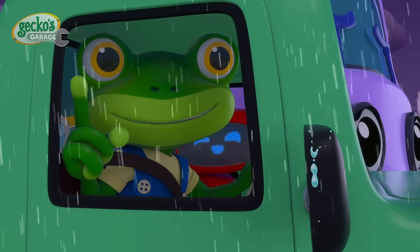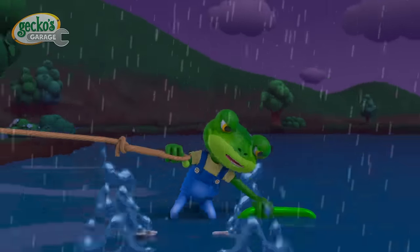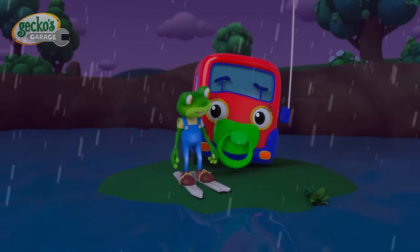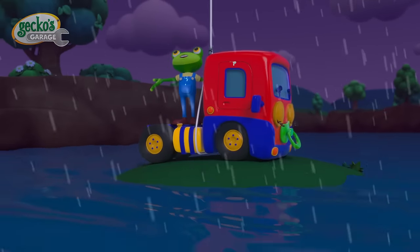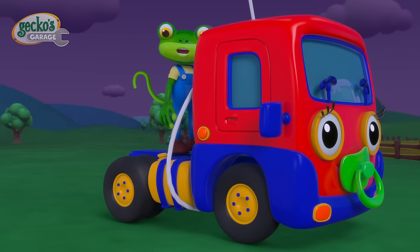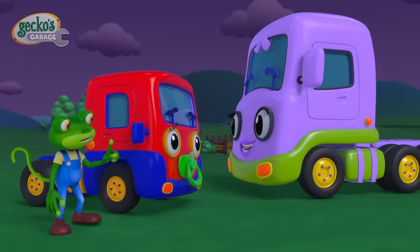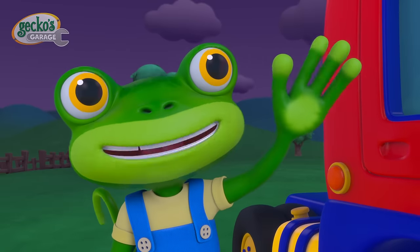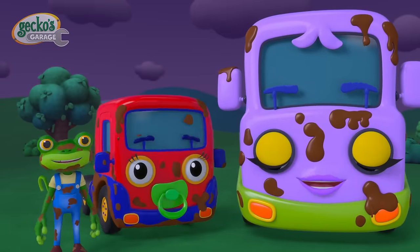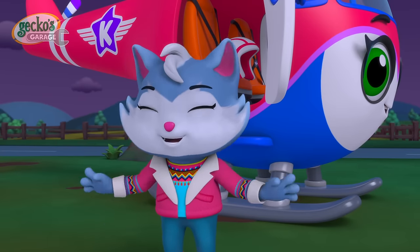I have an idea. Here you go, Baby Truck. Now let's get out of here. We're all safe. But next time, remember to never go off by yourself, Baby Truck. Thanks for the help, Cat. No problema. Oops. Looks like the next stop is Gecko's car wash.